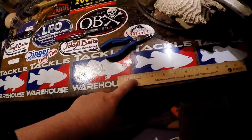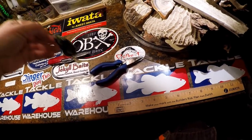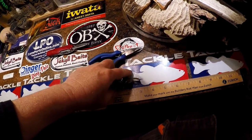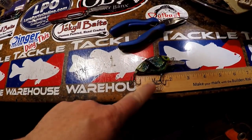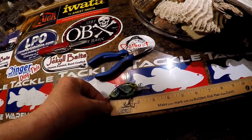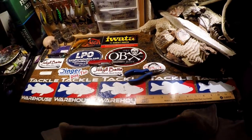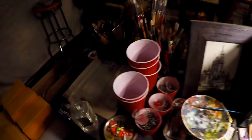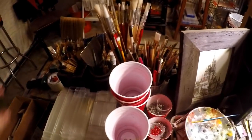I also keep a ruler. I'm like, what are you doing that for? Well, when you get baits or blanks, if the website that they come from doesn't have a size chart, keep a ruler. That way you can measure it. This is actually glued down. It just stays there. So just a couple little helpful tips. And then an assortment of brushes. A lot of this stuff I use for canvas painting. This is kind of like the shipping logistics station.